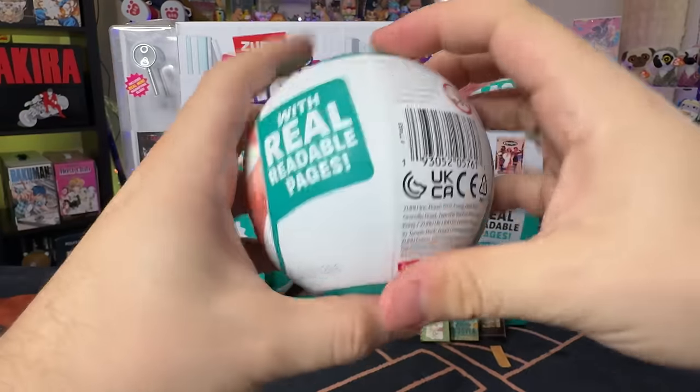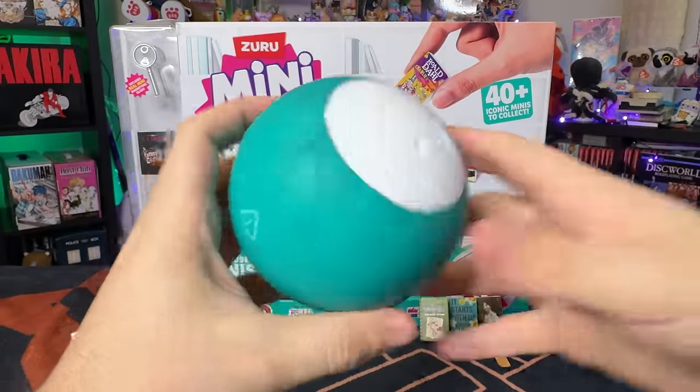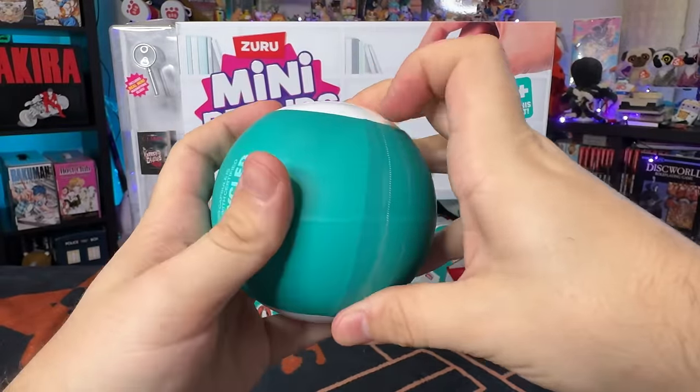All right, on to ball number two. Let's see what we get. Hopefully this one's easier to open. See, that's how they're supposed to open. I don't know what was up with that first ball. He was being a whole bunch of drama.